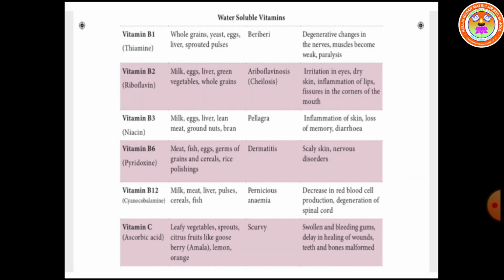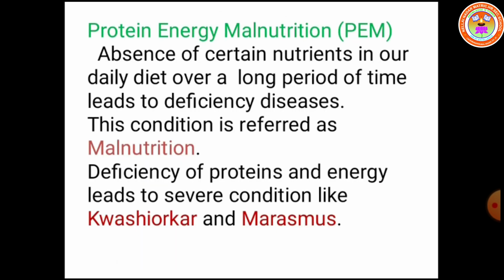Vitamins are required in very small quantity, children. They are not required in large quantity like grams or kilograms. They are required only in milligrams or micrograms. So we must always consume vitamin rich food. We will continue in this lesson, along with the vitamins, with protein, energy, and malnutrition.